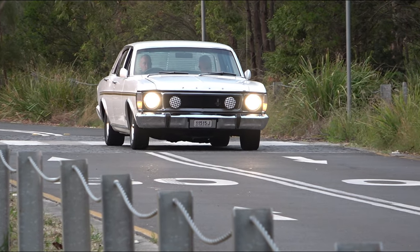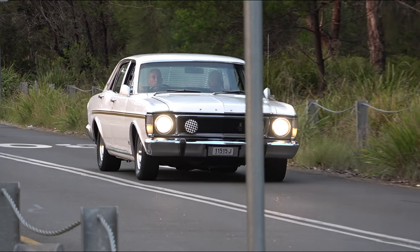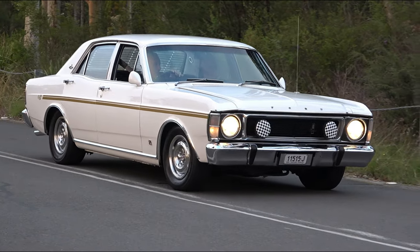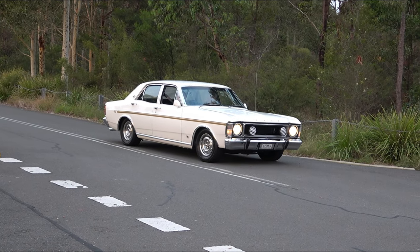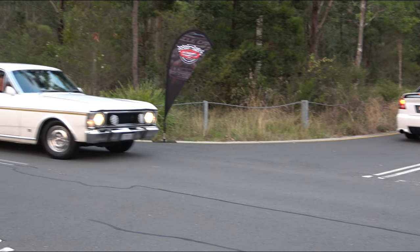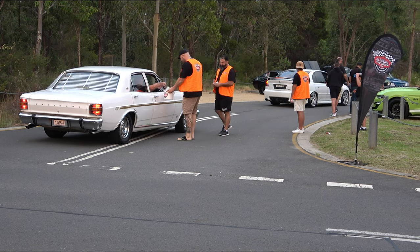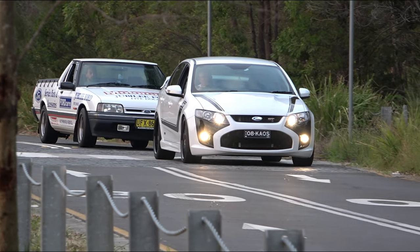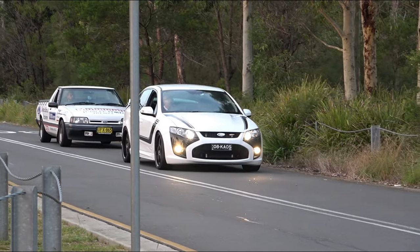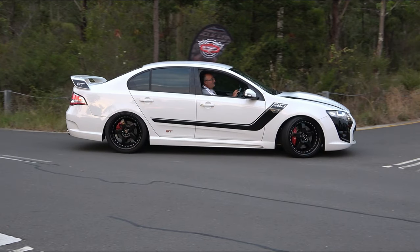Coming at us over there, lovely XW, I think it's a GS. Fully immaculate, lovely idle to it. Comes a lovely 4GT and an XF behind it. Ute. Nice.